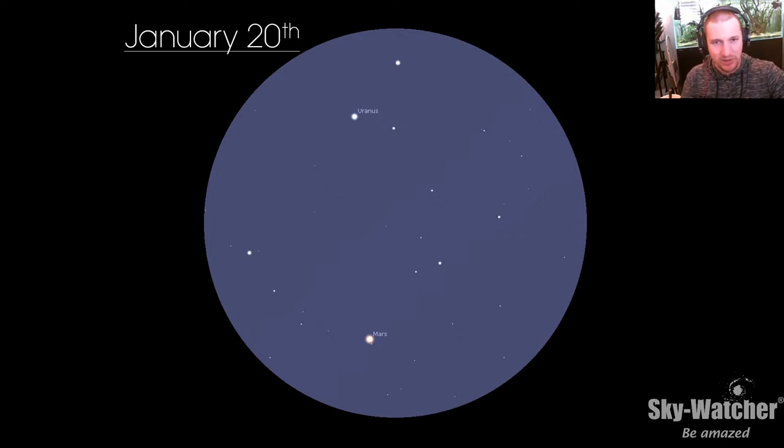You will need a telescope to catch this conjunction. Mars will obviously be naked eye. Uranus technically is naked eye visible, but you need to be in very dark skies to see it, and it just looks like a little dot. So if you've got a telescope, you should be able to catch this pairing on January 20th as well. So some cool collections of planets while we still have a lot of them visible in the evening. Something cool to check out and see.